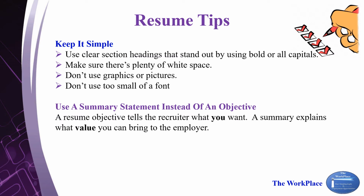I prefer and recommend a summary instead of an objective. Objectives tend to tell the employer what you want out of the job, where a summary is designed to tell the employer what you can bring to the table if they hire you.